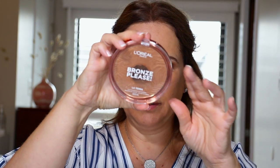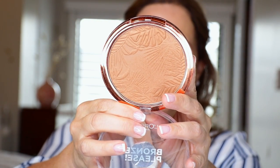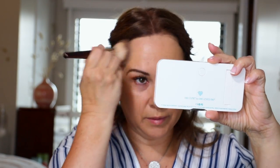Okay, a lot of things I am not expecting. Interesting. So I'm going to go in with my L'Oreal Bronze Please bronzer. This is in La Terra. I'll just show it to you. It's got very, very tiny specks of shimmer, if you could see that. It is so, so pretty. So I'm going to take my bronzer brush from BK Beauty, tap this little lover out, and start warming up the face. Ooh, that's so pretty.